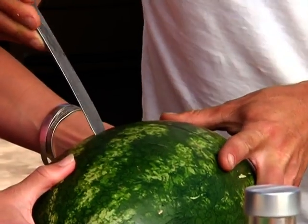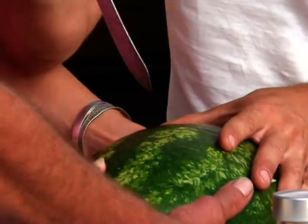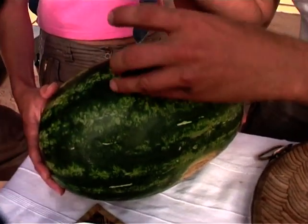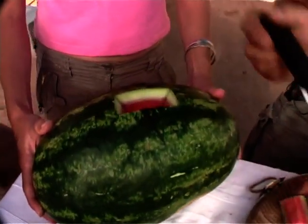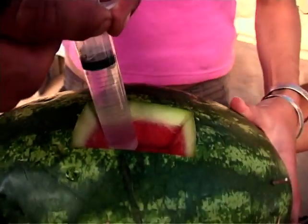This won't hurt at all. Precision, do you see that? I could be a surgeon if my hands weren't so shaky. And your knife wasn't so huge. We're making drunken watermelon. Just think we should check that it's not leaking down there. Check underneath here.